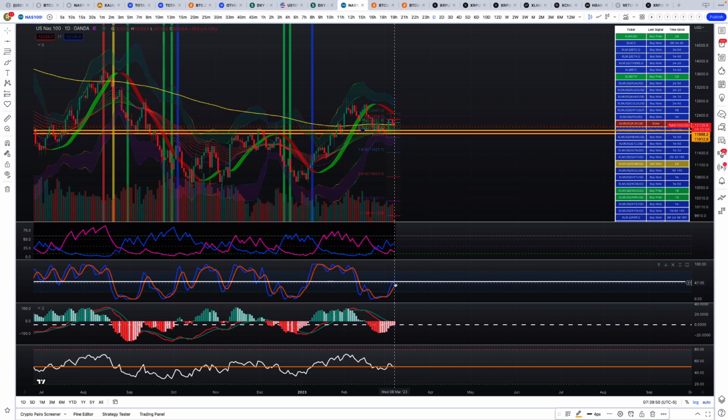We are just getting hung up right below that 50 line, kind of like we did back here. So definitely interesting, to say the least. When we got hung up back here, honestly, now it's starting to look the same.